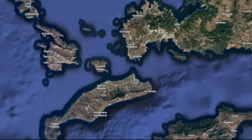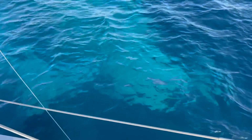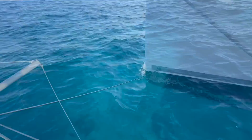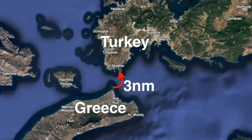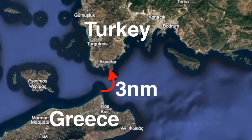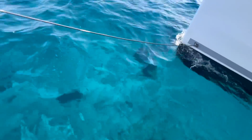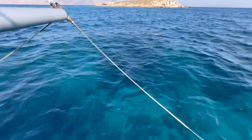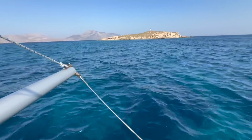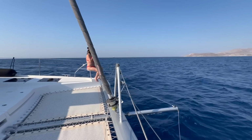Sailing from Greece to Turkey is like crossing an invisible line that divides not just countries, but entire worlds. The distance between the two shores is barely a stone's throw, yet each side feels like an entirely different universe. As you cut through the crystal clear waters to the other side, it's impossible not to feel that magnetic pull of that threshold. The sense of moving from the familiar into the unknown, even though we've been there before.